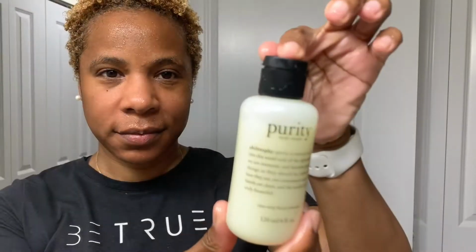For step 1, I start by using a water-based cleanser. I'm using Philosophy's Purity. I make sure my face and my hands are wet, and then I put an ample amount of the cleanser into my hands and work it into a generous lather, and then I distribute it all over my entire face.